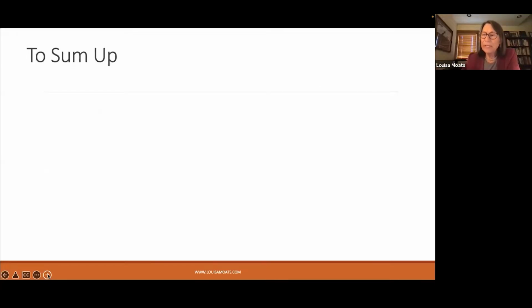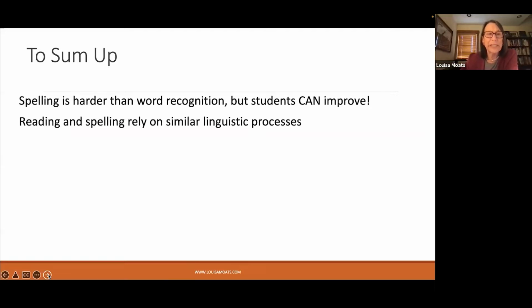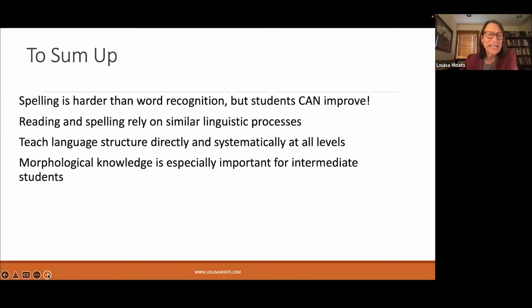Okay, to sum up, and then we'll have questions. Spelling is harder than word recognition, but students can improve with good instruction and enough practice. Remember that reading and spelling rely on similar linguistic processes, so phonology is just as important, even more important for spelling, and learning about the layers of language is really critical for understanding how the English writing system works. Explicit instruction, how much have you heard that? Direct explicit instruction that is systematic and cumulative is going to work best rather than something that's random.